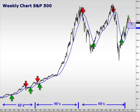In that blue box, we marked off that area where there will be some very important information given to us in regards to whether this is simply a corrective pattern within the normal bull market cycle, or whether we're going to start a more ominous bear market. At this stage, there simply isn't enough evidence for that, but we are anticipating a lot of very important information to come around this 1200 to 1250 area on the S&P.